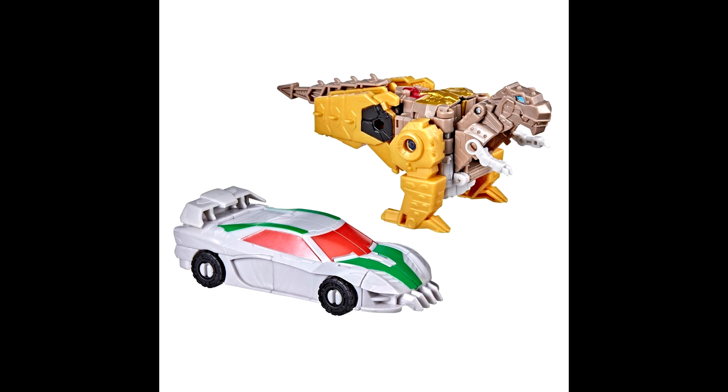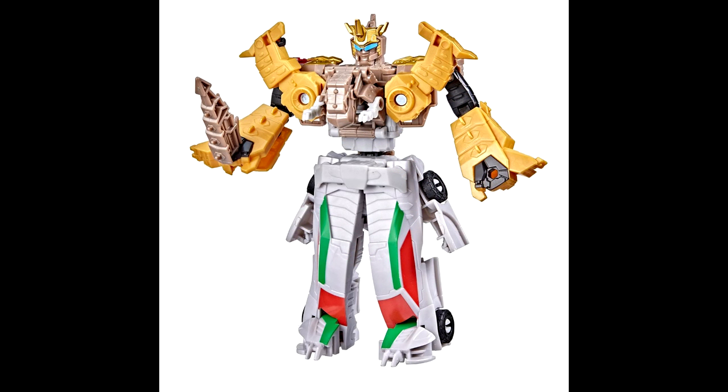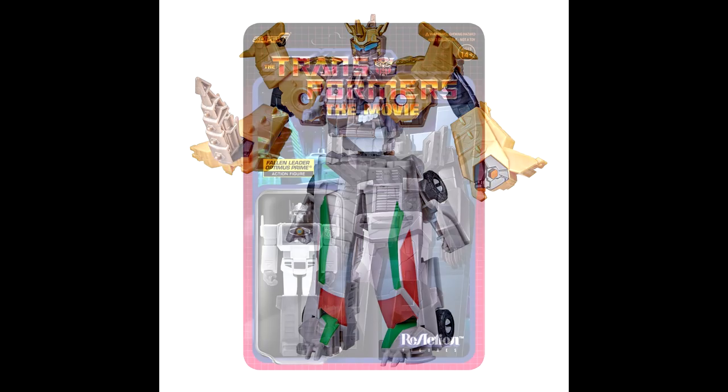Wow, this is wow. I have no idea. I have no words for this thing. Yeesh. Well, there you go. If you like this kind of thing, Dinobots Unite, Wheeljack and Grimlock two-pack images, and wow.